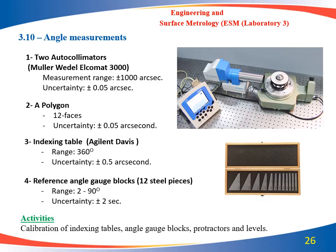The primary standard for angle measurement is an autocollimator together with a polygon. With this combination, an indexing table can be calibrated, but we also can calibrate angle gauge blocks, protractors, and levels.